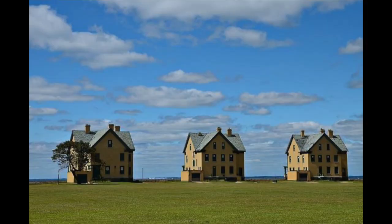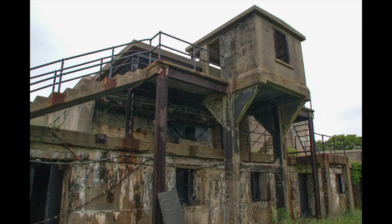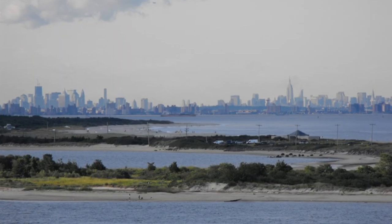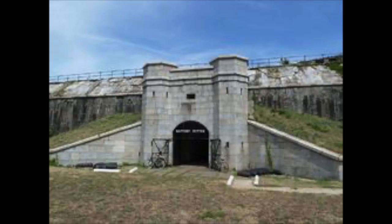The primary mission of the fort was the defense of New York Harbor. Over the years, a large number of weapons were installed, including large mortars and artillery, and in later years, Nike anti-aircraft missiles, which were installed to protect the greater metropolitan area. From 1874 to 1919, Sandy Hook also served as the U.S. Army's first proving ground for testing new weapons.